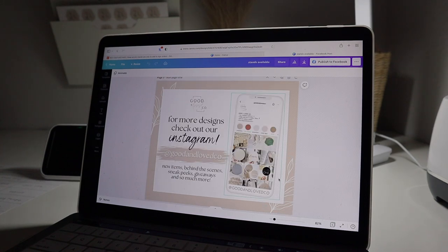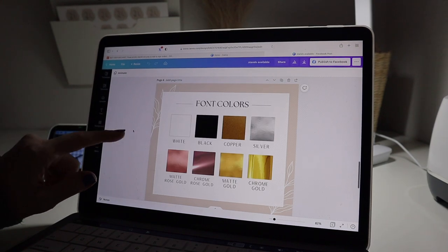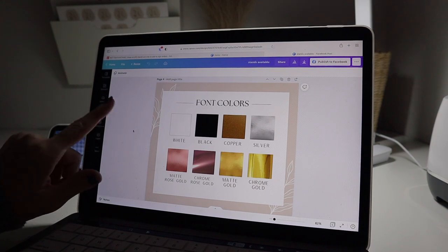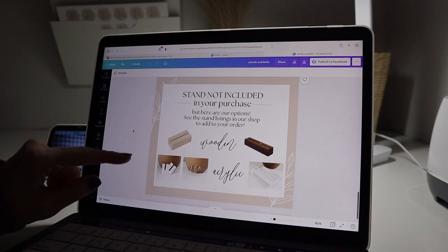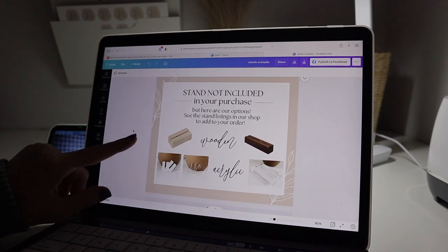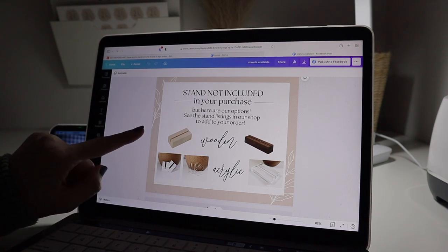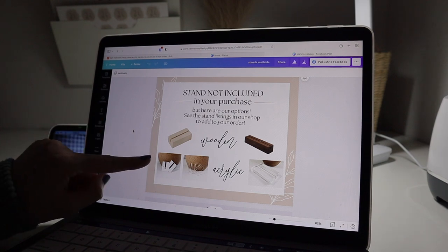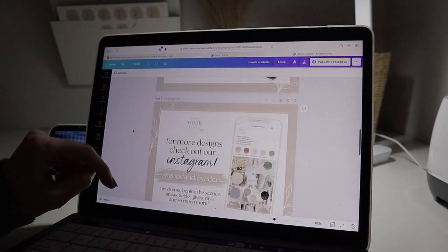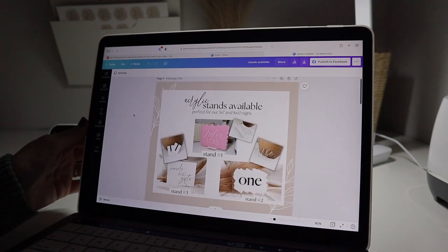This is another graphic I made for my Instagram, just letting all of my customers know that they can check out my shop on Instagram. This is my font colors graphic. So I have here all of the font colors that I offer in my shop. And then this is just a graphic that I made to put on all of my sign listings, letting my customers know that the stand that they see in the photo is not included, that they have to go to a separate listing in order to choose their stand and add it to their order. So yeah, I just wanted to show you guys those graphics and let you know what I use to make the graphics for my shop.